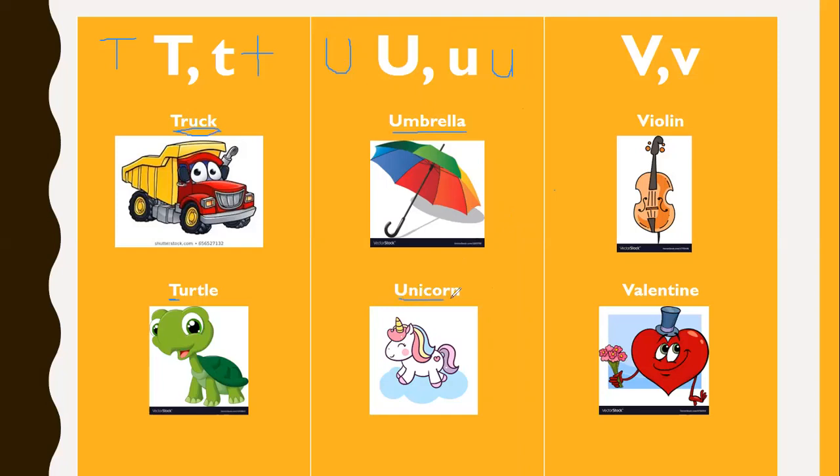Who thinks that they can figure out what word this is? If you know what word this is, please shout out the name of this word. What word is this? Did you say unicorn? Unicorn. This is our special circumstance. Unicorn starts with the letter U, but it doesn't make the sound like umbrella. It says unicorn. But this unicorn starts with the letter U. U-N-I-C-O-R-N spells unicorn. And I can make sure that that's correct by looking at my picture.